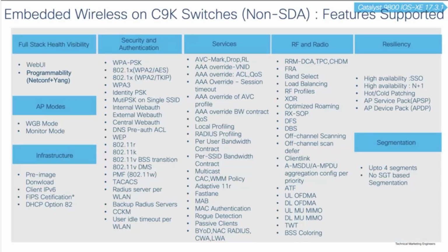This is a for-your-reference slide with all the features supported. And as you can see, we have high feature parity between the 9800 and this embedded wireless in non-SD mode on the Cat9K.